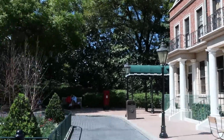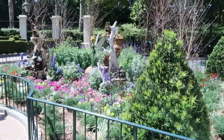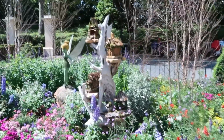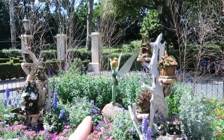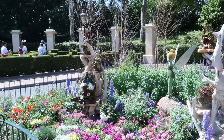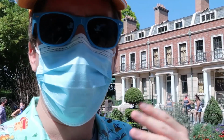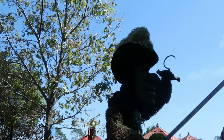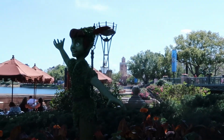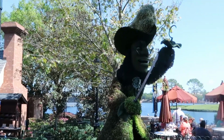So we're now in the UK Pavilion's garden section. It looks like they got some sort of elf-like thing, like tree elves. Because there's Tinkerbell right there. So yeah, it's kind of cool. By the way, fairy was the word I'm looking for, not elves. Just a little correction there. And they also have Peter Pan and Hook over here. I like how they made Peter Pan smaller than Hook. That's a good attention to detail right there.